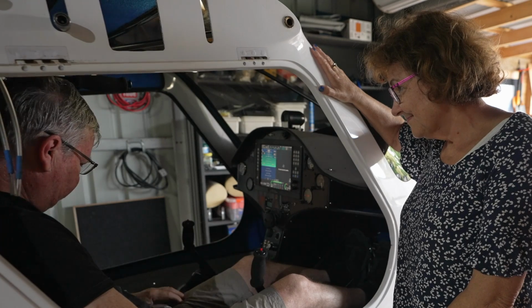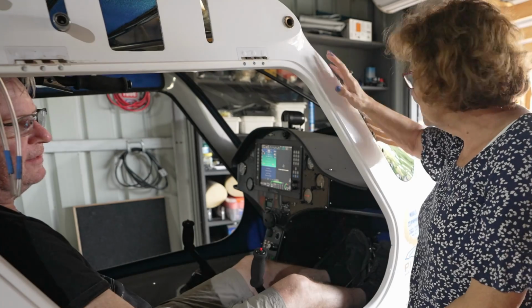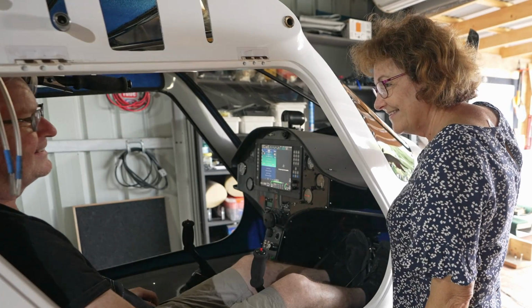Air brakes. Obviously not connected because there are no wings. Flaps. Obviously not connected because there are no wings. You mean the flaps are moving out there in the garden? Check it out.